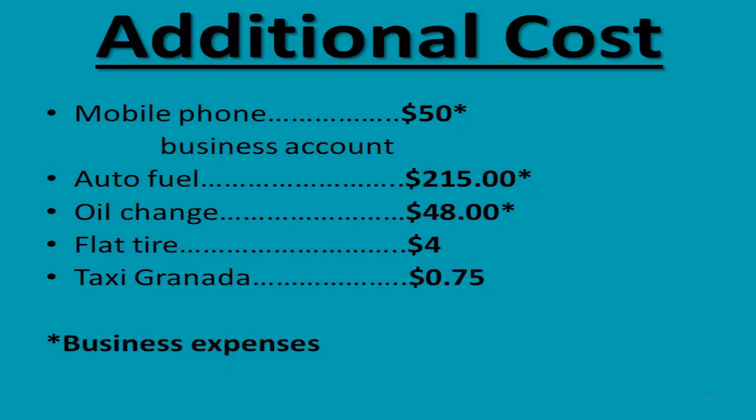Oil change was $48, and lucky me, we had a flat tire, which was $4 to fix that flat tire. So there you have some of the costs that we deal with on a monthly basis.